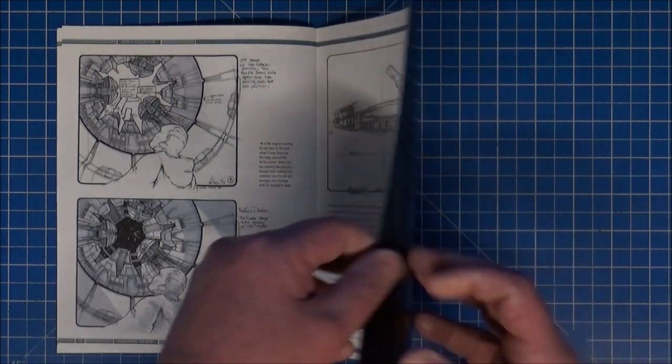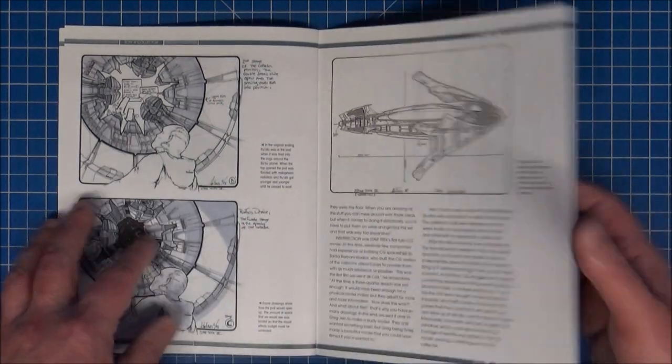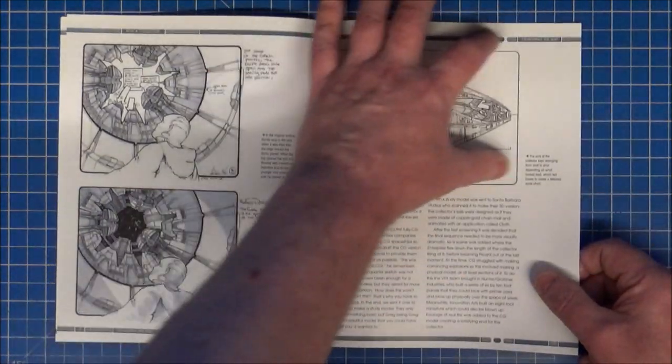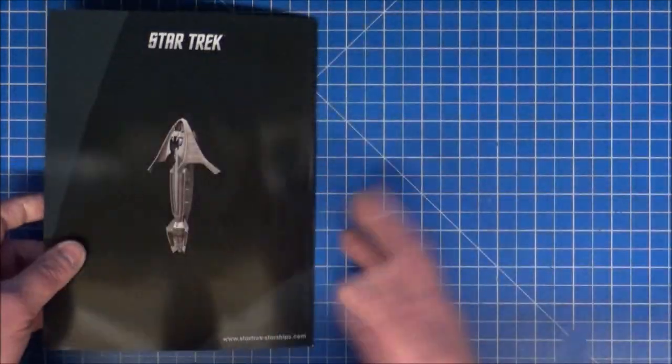So, we have the end of the book there. 20 pages. Is it? Yes. So they haven't got a part in here showing what the next one's going to be anyway. So we just don't know.